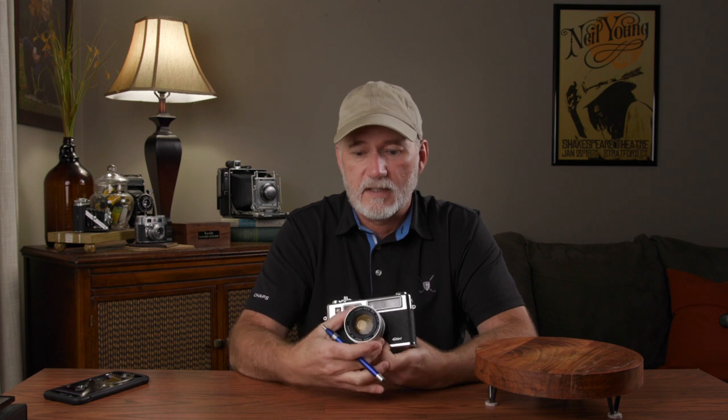The 45mm lens is composed of six elements and four groups with an f-stop range of 1.7 to 16. And again, auto exposure is the aperture priority type. You set the desired f-stop and the camera will give you the appropriate shutter speed. Focusing is like other rangefinders.